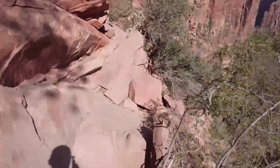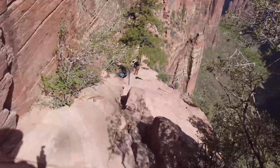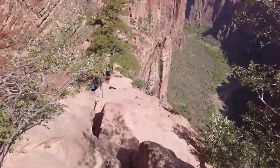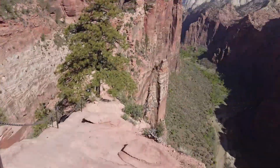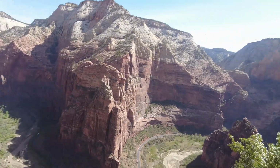Traction on this rock is great. It's nice not having to worry about whether your foot will stick. Pretty much the same view repeatedly, but it's an awesome view.